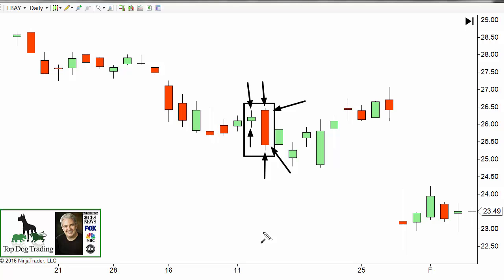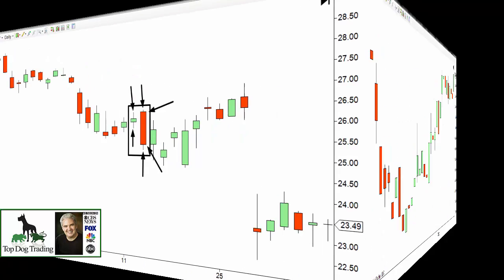This is a daily chart, so you'll see them a little more on daily charts, but if you're an intraday trader, you don't see them very often except right at the open because of the massive volatility at the open. So I don't require that. Let me show you what I look for.